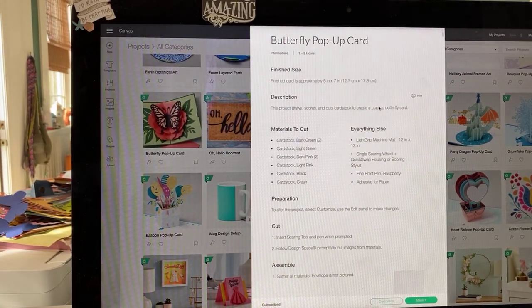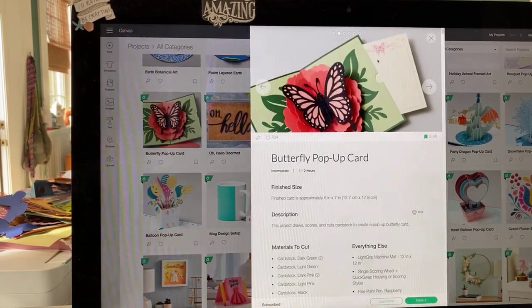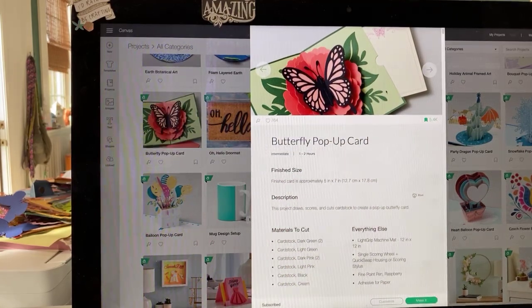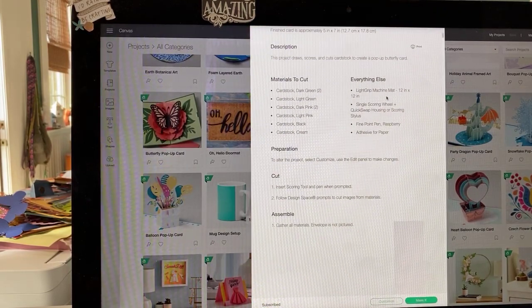And all you need here, it's a 5x7 inch card, and all you need here is cardstock. I swapped out the inside cover for a patterned piece of cardstock. But the rest, I just did the colors, sort of the colors that they suggested.